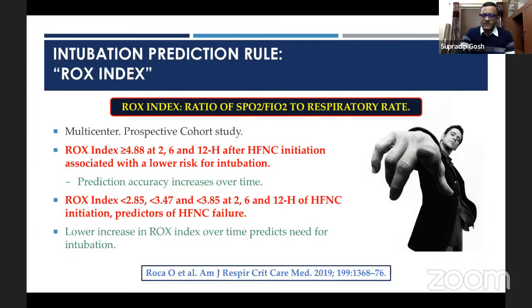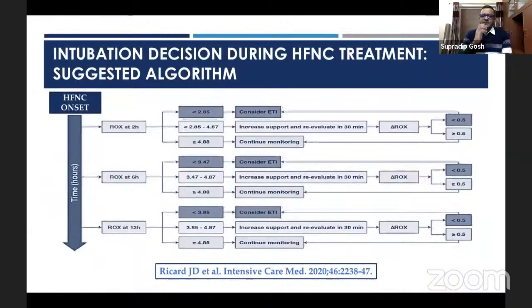So based on this ROX index, recently there is a recommendation. We start the patient on HFNC. We measure the ROX index at hour 2. If the ROX index is less than 2.85, intubate these patients. If the ROX index is more than 4.88, continue with the monitoring.